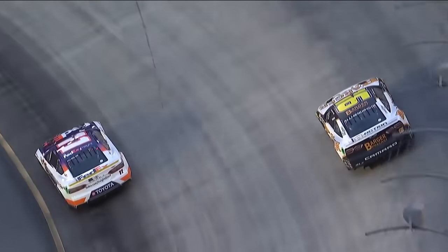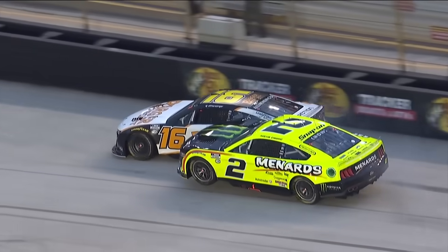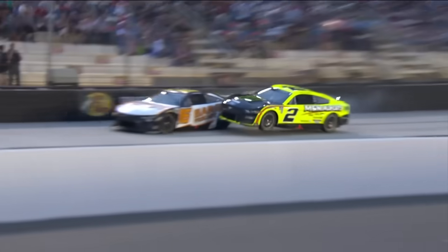Yeah, a little too high, a little too early. That's going to be a really good groove later in the race, but just contact, and then Cindric just didn't expect him to be in the wall slowing up that much and just hit him really hard right here, guys. That's a lot of contact.